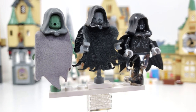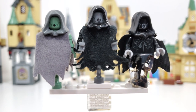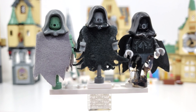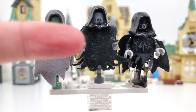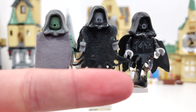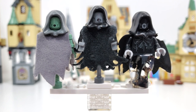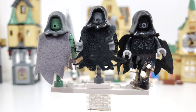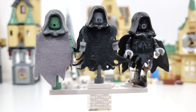And to wrap up our minifigure comparisons, lastly, we have some of the Dementors of Azkaban, all three representations that we've ever gotten in LEGO form. The originals from back in the 2004 wave, the ones from 2010-2011, and lastly, our most recent representation that we saw back in 2018-2019. Maybe we'll get lucky and see some more Dementors over the summer, or maybe even a new incarnation of what they'll look like in LEGO form.